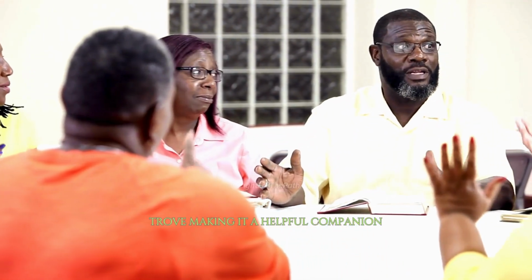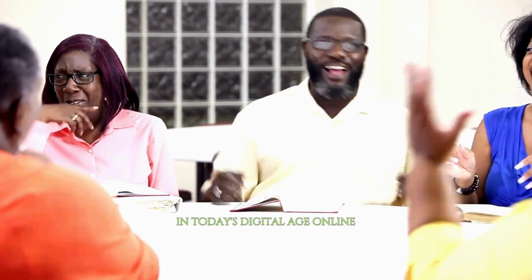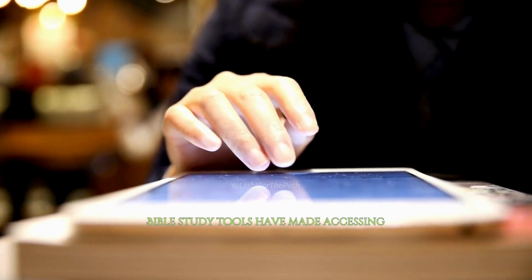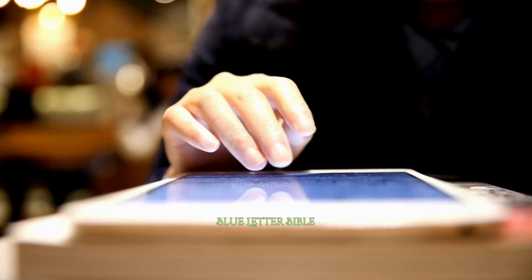Similarly, Nave's Topical Bible organizes scriptures by subject, much like the Spiritual Treasure Trove, making it a helpful companion for those studying themes in the Bible. In today's digital age, online Bible study tools have made accessing Scripture and related resources easier than ever.